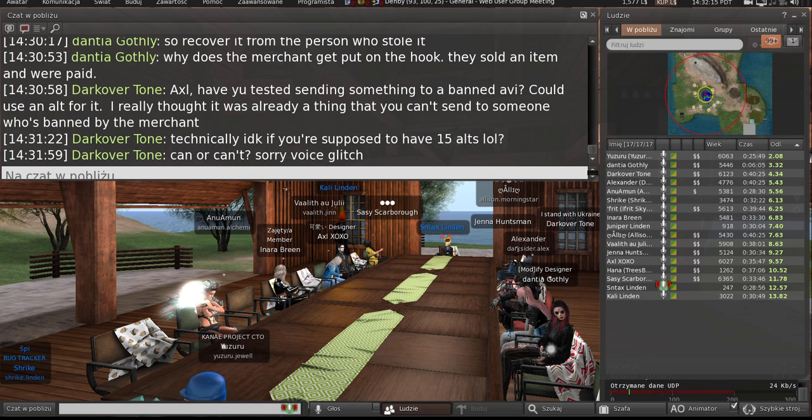As far as I know, I'm just clarifying for someone who asked in chat, I am not aware of any way of returning an item to someone. So if you have a limited, unique item in the store that you're selling one of, and it gets gifted to someone else, I'm not aware of any way of returning that item to you. Yeah, I don't think it's possible.